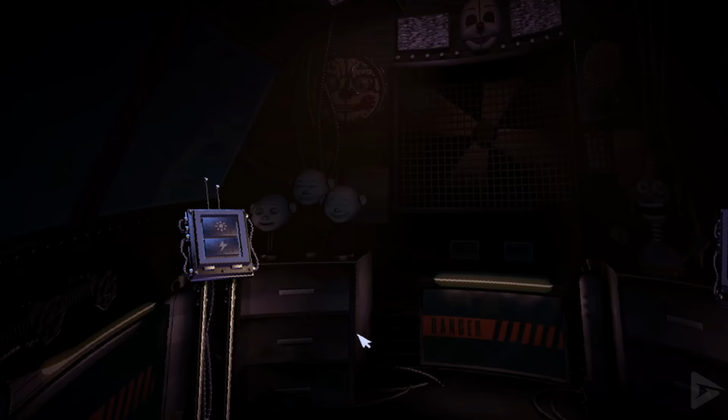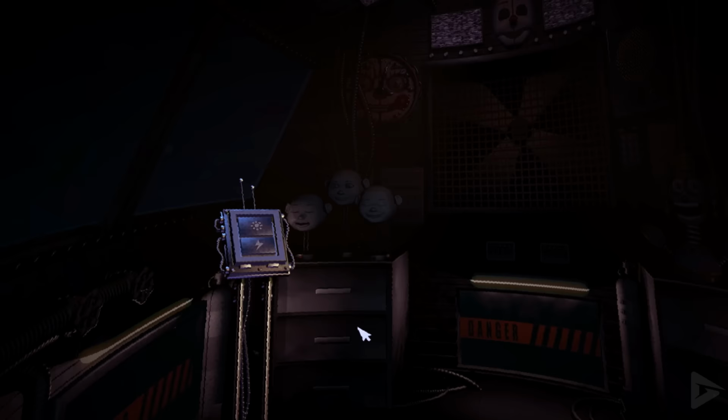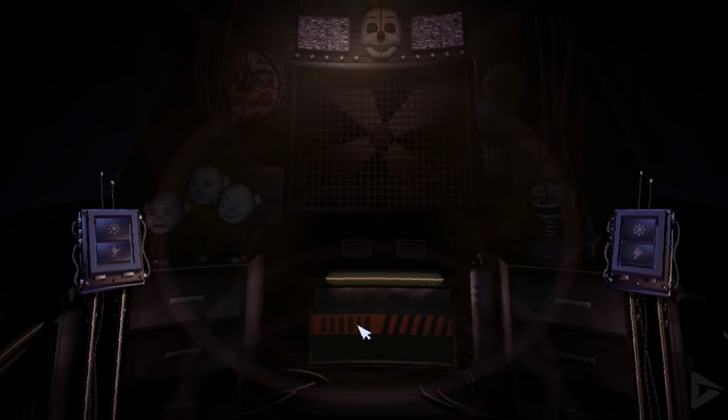You will now be required to crawl through the Ballora Gallery using the vent to your left to reach the breaker room. It is recommended that you stay low to the ground and reach the other side as fast as possible as to not disturb Ballora. I will deactivate myself momentarily as to not create an auditory disturbance. Deactivating. Ballora Gallery maintenance vent open.